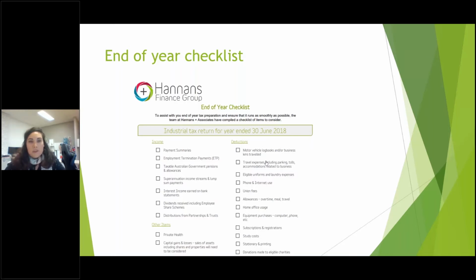Home office usage and personal usage. So we talked about it a lot when we talked about personal tax deductions, but this is definitely very applicable for our business owners. So if you've got insurances, electricity, other things in terms of home office usage, it can be quite substantial. So we need to make sure that you're recording those personal deductions and that percentage, and we'll need that to complete your end of year tax return as well.